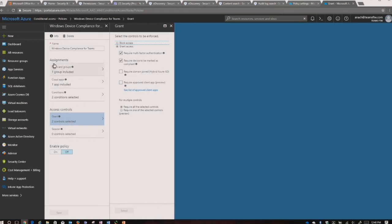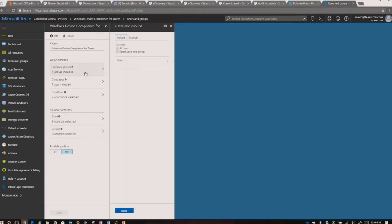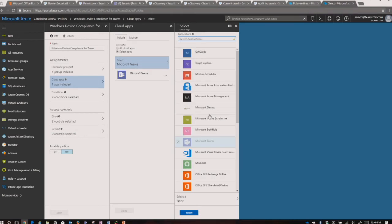Here's a sample policy. This is a Windows device compliance policy for Teams. I've targeted this towards a certain user group, in this case, Project Redstone, of course. All the people who are members of this particular modern group are targeted by this policy. In cloud apps, I've included Teams, but if I had included Exchange or SharePoint, those policies would apply to Teams as well.